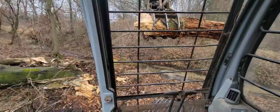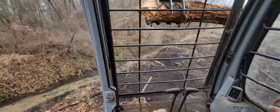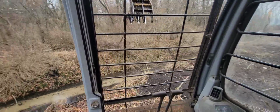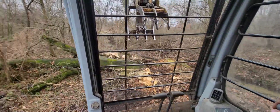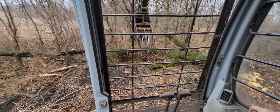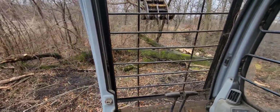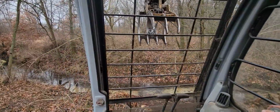Got us a big dead tree in here. We've got us a nice pile burning already this morning. Dad's strength's bringing me breakfast. So we're gonna see what we can get knocked out on this, and then maybe this afternoon we'll get to dig it. We'll see what happens.